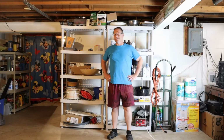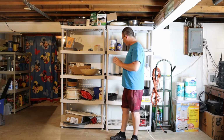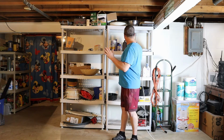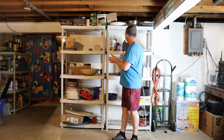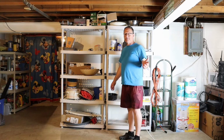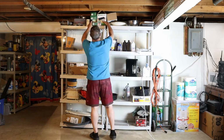So here are the shelves I was talking about. You can see we have 2 shelves and they're about half full apiece. I'm going to consolidate them down to one shelf, and I don't know if I'm going to center it in the wall or just leave this one. We'll see how that is. First step is going to be get the shelf empty. Let's go.